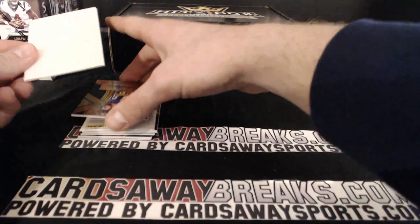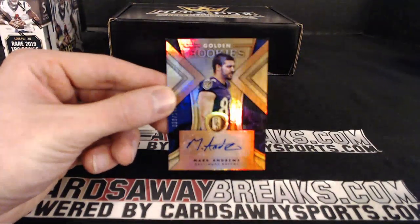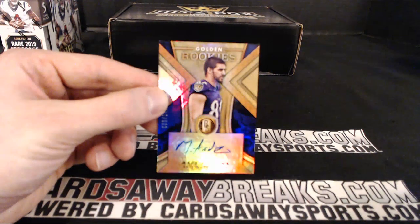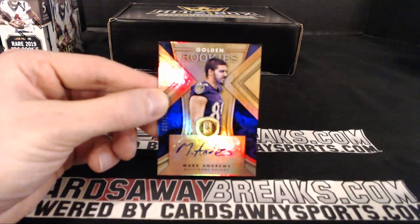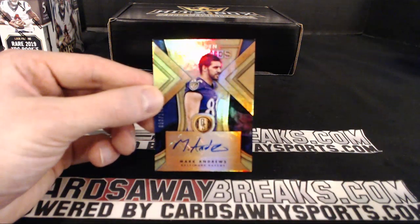Alrighty, next up we have, here we go, Ravens, Golden Rookies. Bam! Number to 149, Mark Andrews. Ravens stack that tight end. Holy. Baltimore Ravens going to Joseph D. Number to 149, Golden Rookies, Mark Andrews.